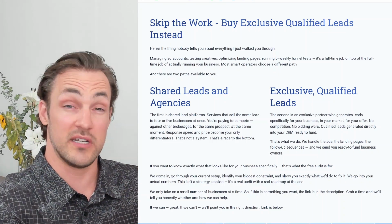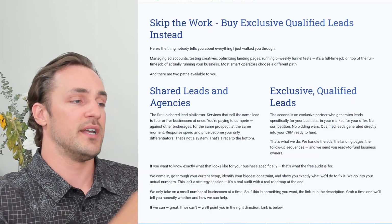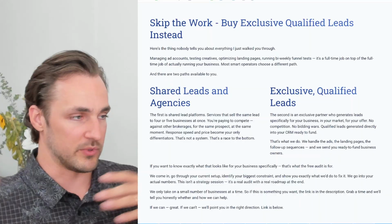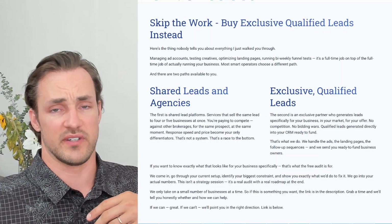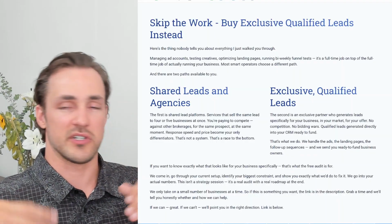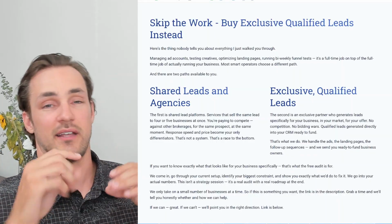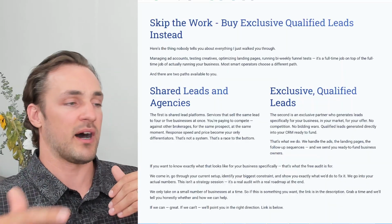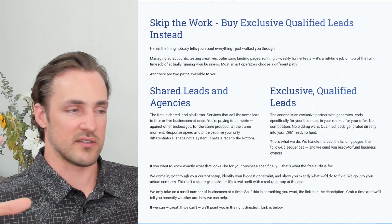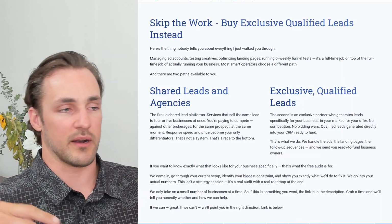You could use shared leads, or you can use other agencies, right? The first is those shared lead platforms, people that sell the same lead to multiple businesses, typically four or five or even 10 other businesses. You're paying to compete with them. You're paying against other brokerages for that exact same lead at the exact same moment. And it becomes a race to the bottom. Response speed and price become your only differentiators. This isn't a system. It's really, again, a race to the bottom.